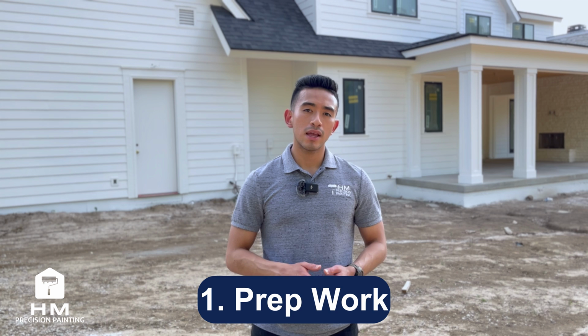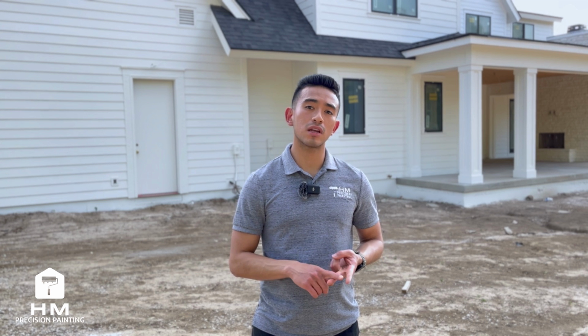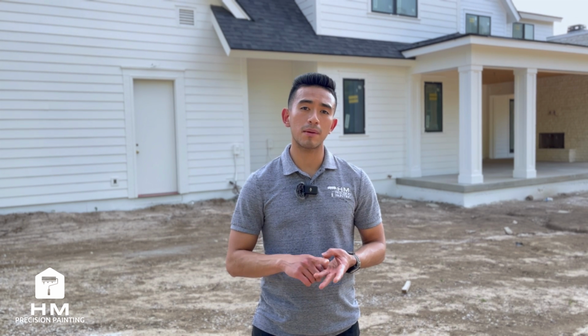So the first main factor that affects pricing on the exterior is going to be the amount of prep we have to do. Now with prep work, there's three main things that we find on houses here in Kansas City. The first one's going to be power washing, the second one's going to be caulking, and the third is going to be scraping and priming.